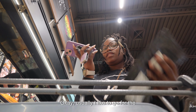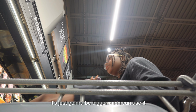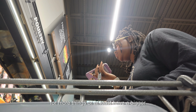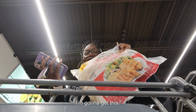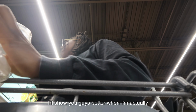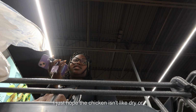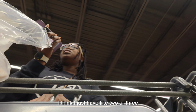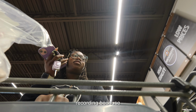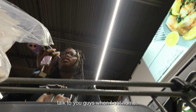Okay, usually I like to go for the $6 steaks at ALDI, but at the same time, if I just get one that's $9, it's just gonna be bigger and I can use it for more things, or at least have a bigger quantity in what I make. I'm gonna get this. I'll show you guys better when I'm actually at home, but that seems like a pretty good deal to me. I just hope the chicken isn't dry or anything like that. I think I just have 2 or 3 things more to get, and I'm gonna stop recording because I feel like I need to lock in. So I'll talk to you guys when I get home.